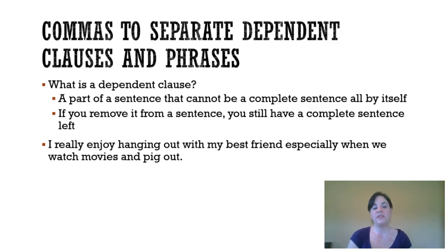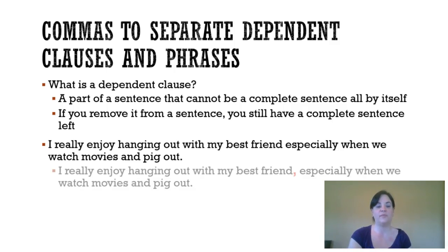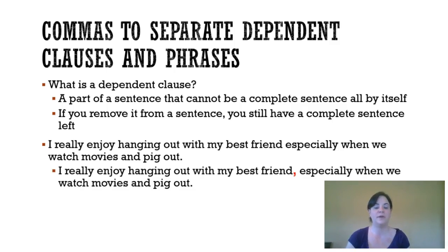So "especially when we watch movies and pig out" is a dependent clause, so I need to separate it from the complete part of the sentence with a comma. So this is what my sentence should look like: I really enjoy hanging out with my best friend, comma, especially when we watch movies and pig out.